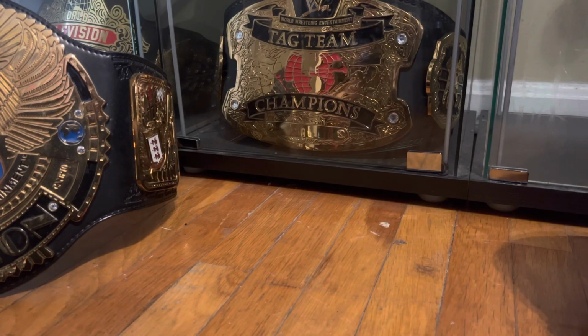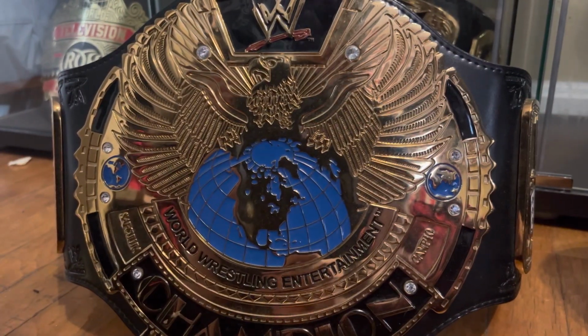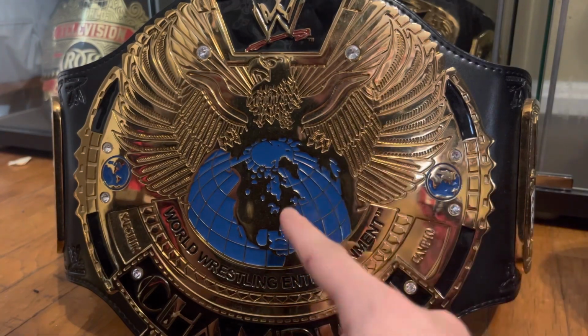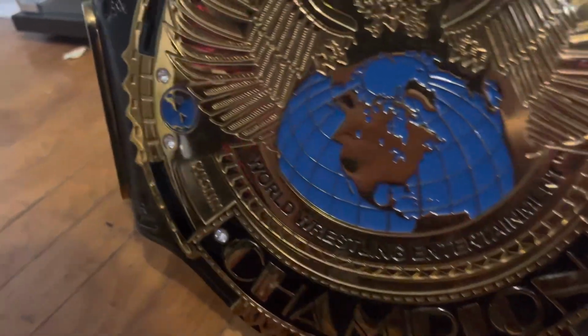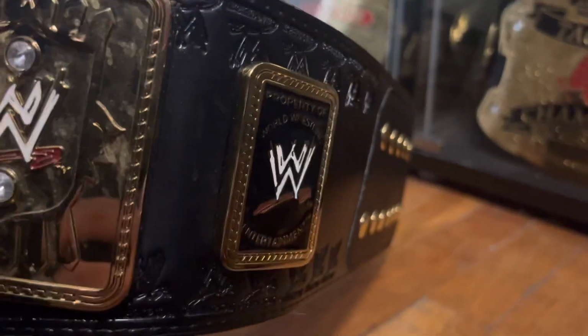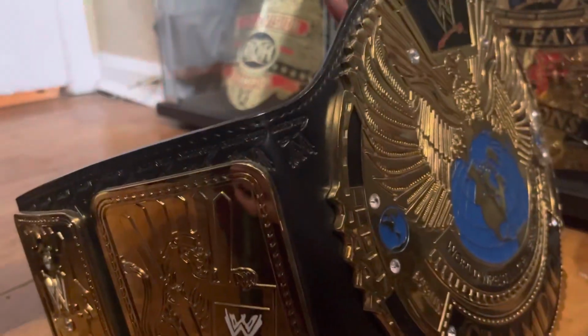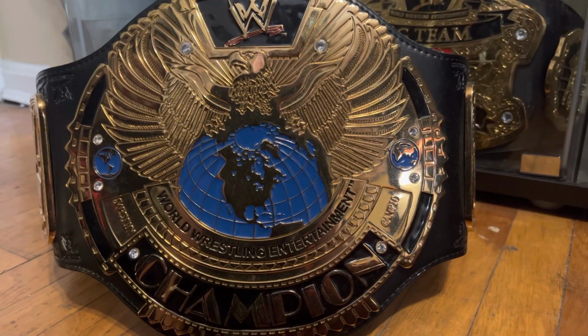And then next up, we're going to go over to the Big Eagle. The Big Eagle that has the scratch logo at the top. The eagle right there. The globe that's blue. Champion on the bottom. World Wrestling Entertainment. The globes on the side. The gems going all around. Right here, you have the side plates. There's actually 3 side plates on this. This is a property of World Wrestling Entertainment. It's a pretty cool side plate. And then you have the same side plates on this side, with the exception of the third one. I've had this belt, this is one of the belts I've had for the longest time.